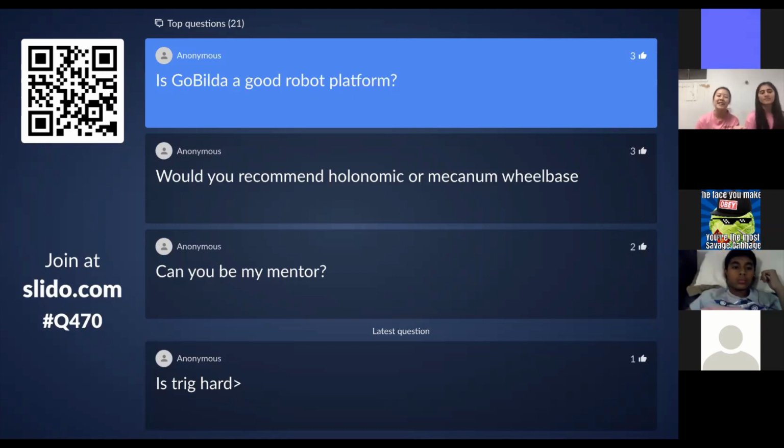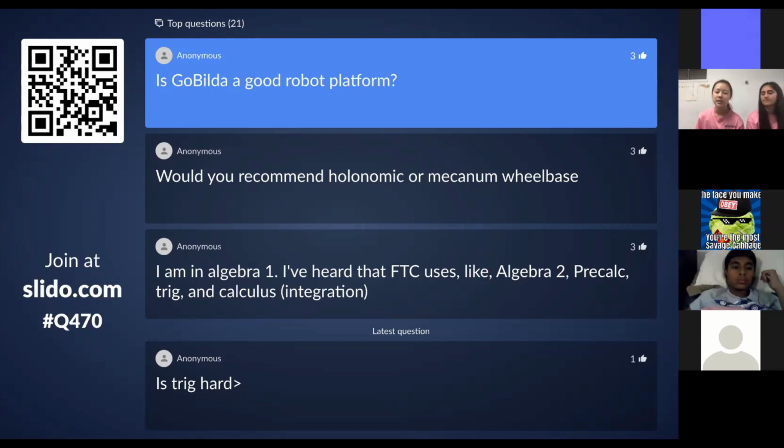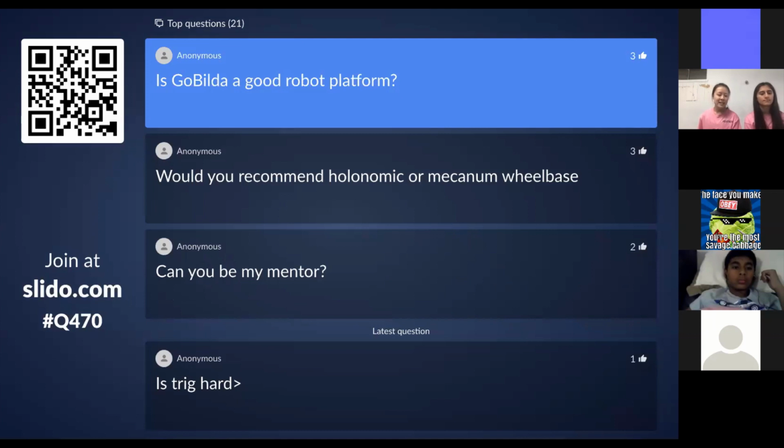I think we should explain again what GoBuilda is. GoBuilda is just a kit system. Just like in FLL the kit system is Lego, there are different systems that you can use to build your robot, and one of them is GoBuilda. If you are attending one of the later workshops, they'll probably talk more about those things. But for the person asking if GoBuilda is a good robot platform, I feel like it's getting a lot more popular than the other systems now, because it has a lot more cool stuff. They just came up with it last year, but it's definitely gaining popularity.